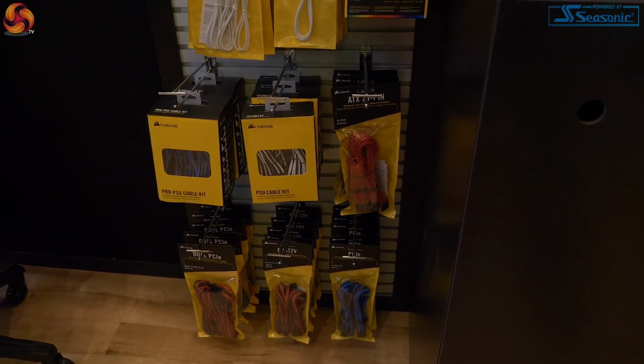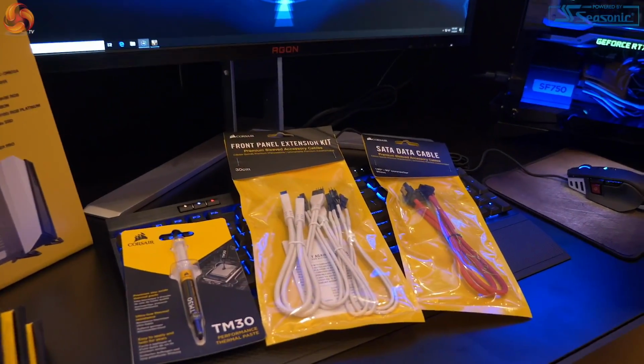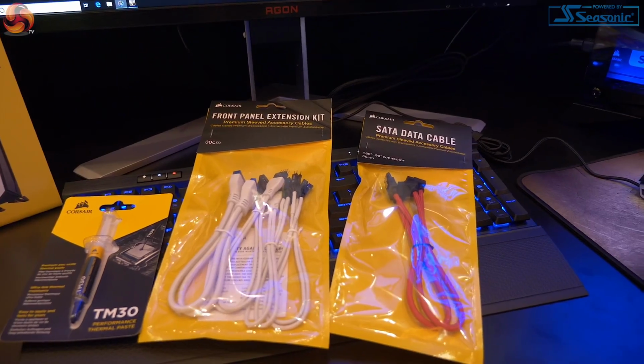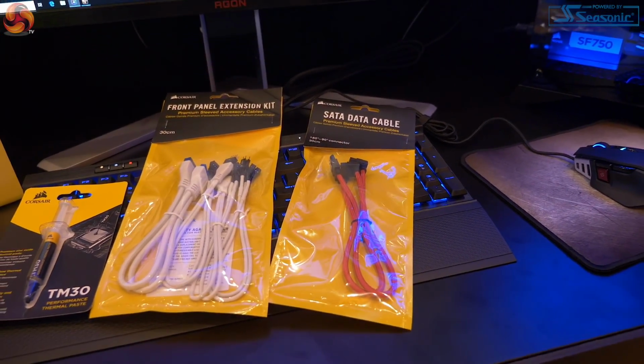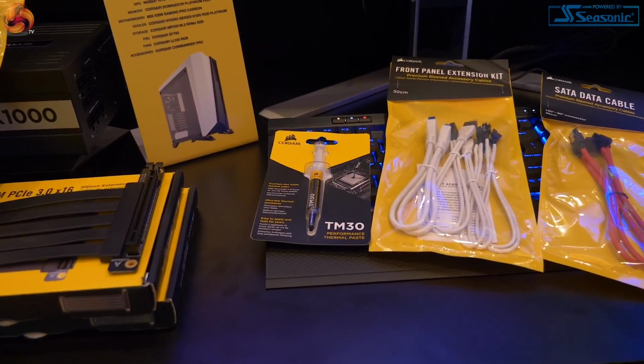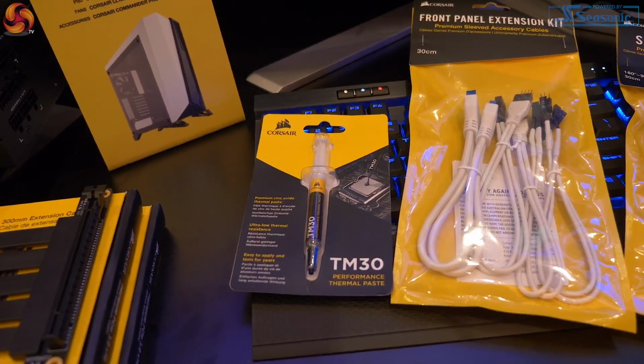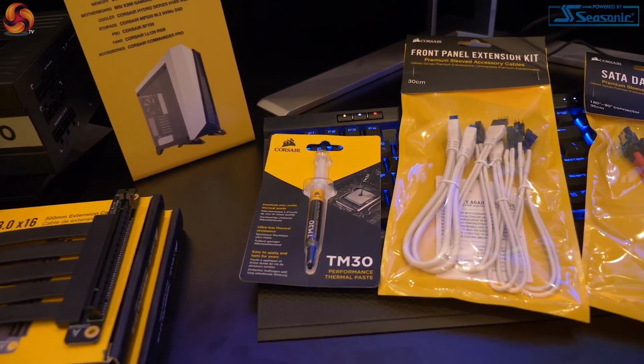It makes me happy. Obviously, it does come at a bit of an extra cost, but I do like the braided cables personally. And also as well, as you can see sat on the desk, Corsair are going to start doing thermal paste. No idea how it performs or anything, but if you want absolutely everything in your PC to be Corsair, then you have got the option to have Corsair thermal paste now as well.